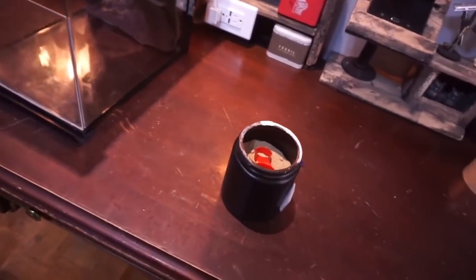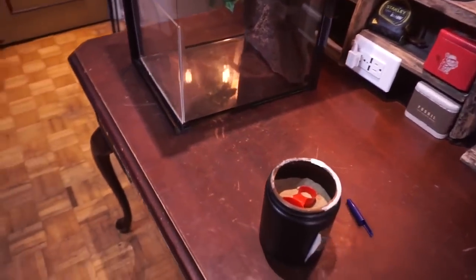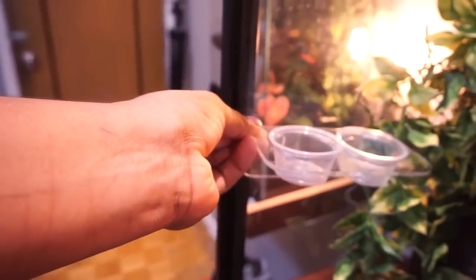Yep, it smells like mangoes. And my crested geckos go crazy for this kind. There's different ones like strawberries, and I think there's even kiwi and just different types of flavor. But basically you just put some, make it into a paste, put it in there, and your crested gecko would just fall in love with it.